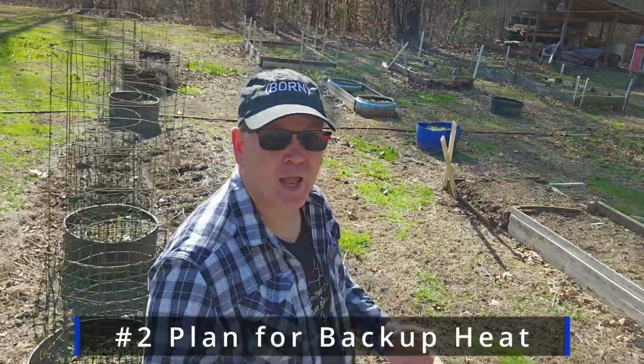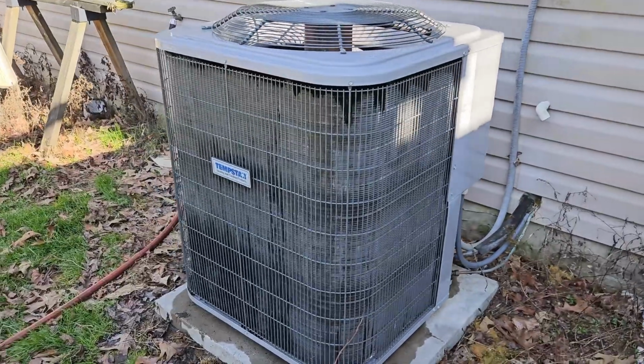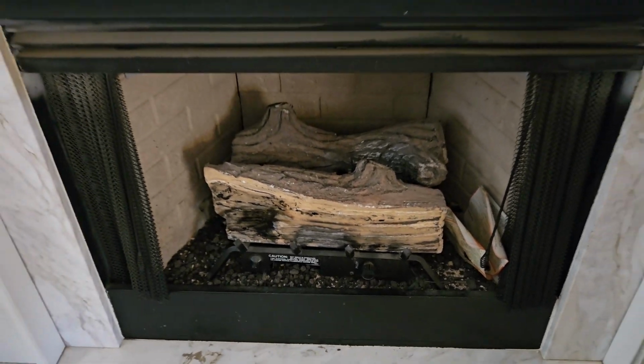Number 2, plan for backup heat. What will you do if your heating system breaks down? If you have an electric heat pump and the power goes out, your home could become dangerously cold. Not only will it be uncomfortable for you, but it can endanger your indoor water system, your pipes, because they aren't meant to endure extreme cold. A fireplace or a wood-burning stove can keep you warm and get you through until the heat system is back online. We have a simple propane fireplace insert.